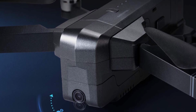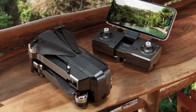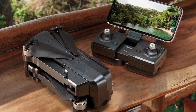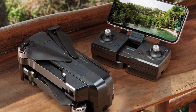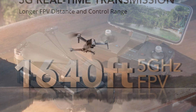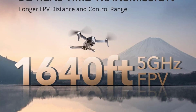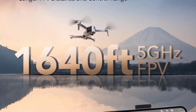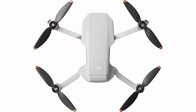The built-in GPS system on this drone allows you to easily track your drone and makes it easier to fly and control. The drone features a 2-in-1 design that allows it to be easily folded for storage and travel. The 2.4-inch screen provides a clear FPV transmission, and the DVR recording feature gives you the ability to capture and savor the exciting moment.